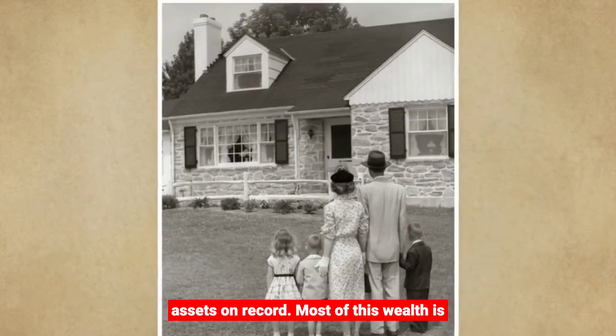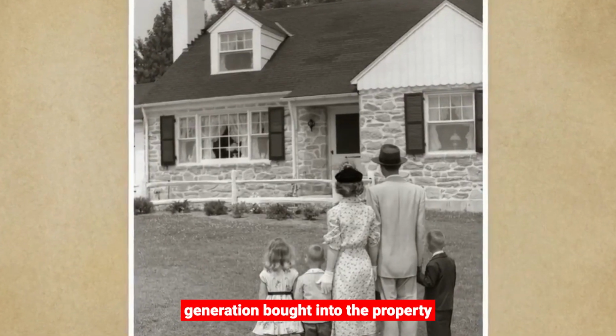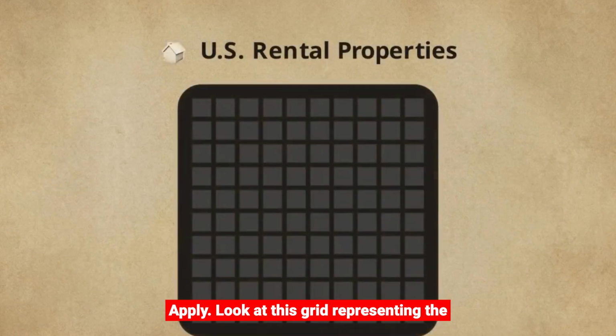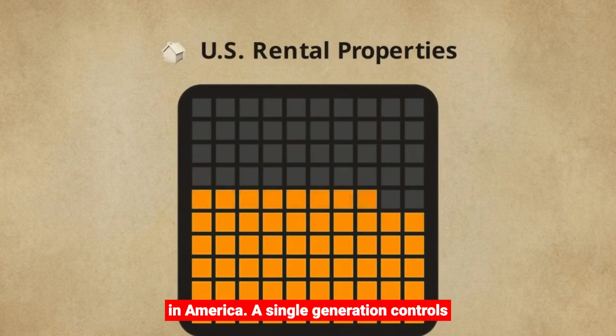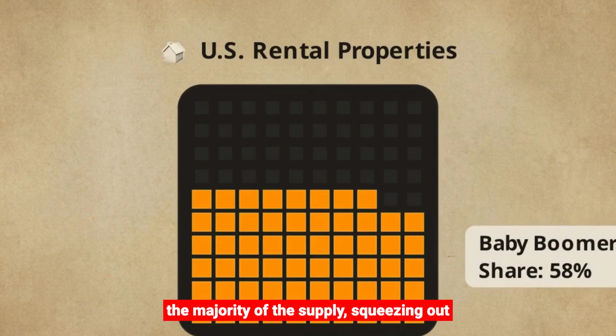Most of this wealth is locked up in real estate. The older generation bought into the property market during periods of extreme economic growth and relatively low prices, effectively hoarding the global housing supply. Look at this grid representing the entire U.S. rental market. Right now, baby boomers own 58% of all rental properties in America. A single generation controls the majority of the supply, squeezing out younger buyers.